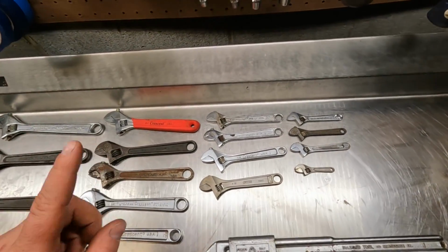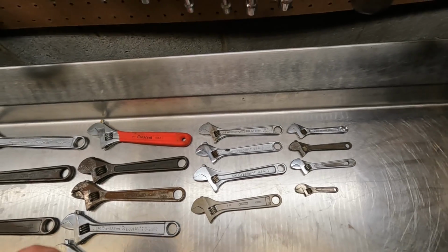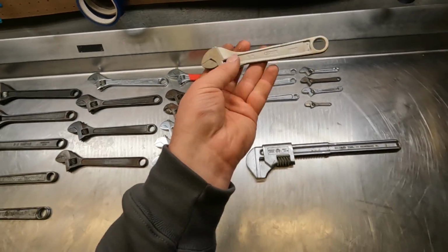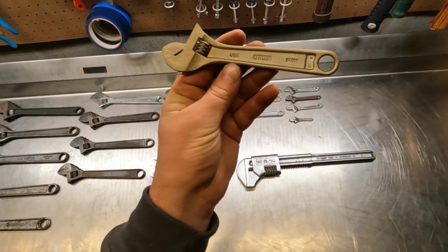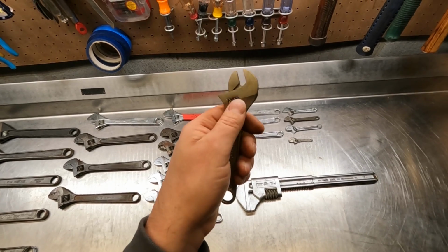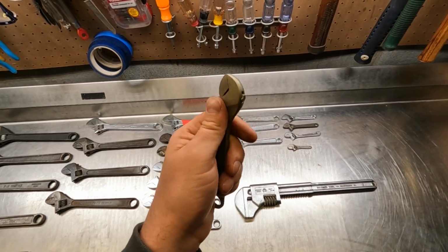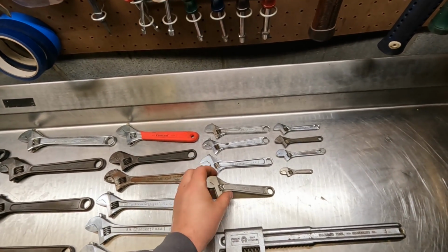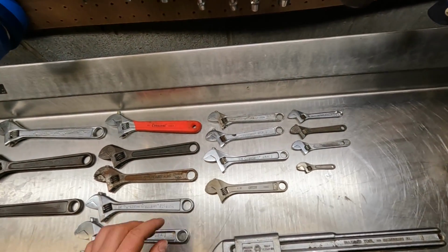Next on, we got the 6-inch wrenches. We have 3 Crescents here on top, and then we have one Allen brand from USA. And this one is kind of an interesting one. I definitely consider it more of a rarer piece. And this was actually new old stock when we got it. It's actually one that we keep in our tool cart, and we use it on a regular basis.